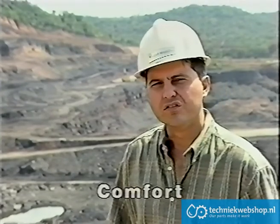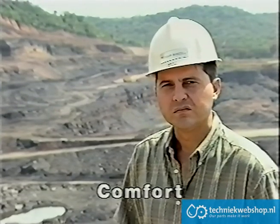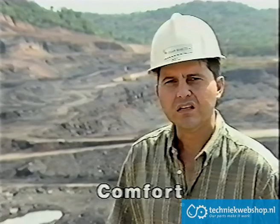Our operators are also most enthusiastic because these shovels offer excellent standards of comfort and safety. And they have a good view of everything that's going on around them, day and night.